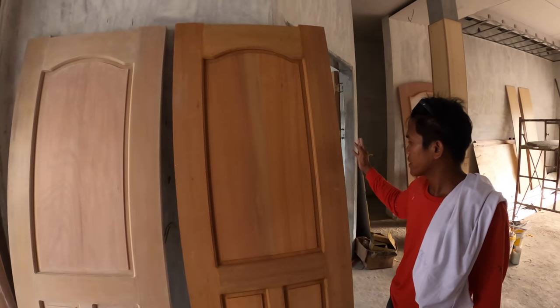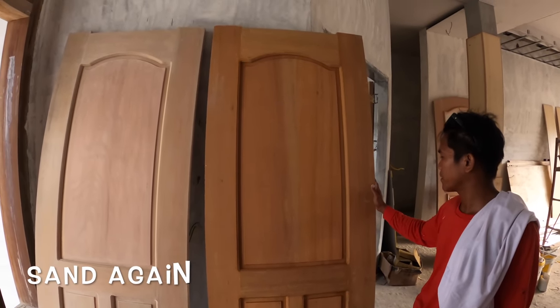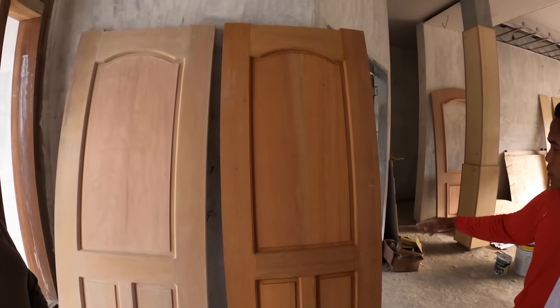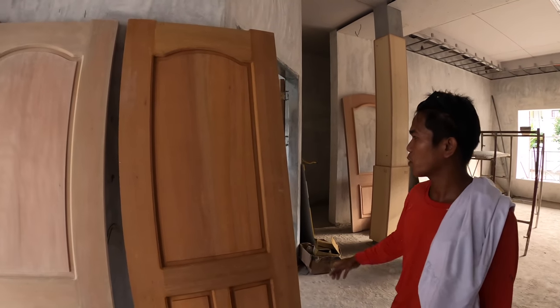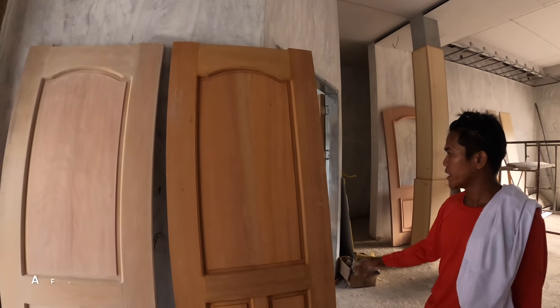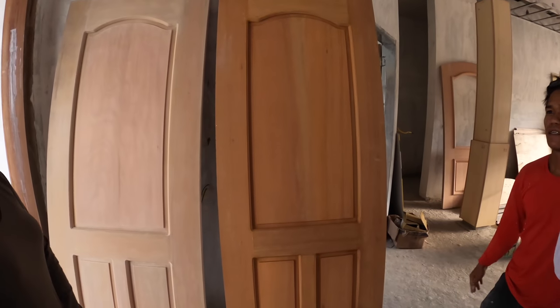Sanding, after sanding sealer, sand again. After the sanding, the color levels out a bit. It's called toner, toning. After toning, the final top coat, clear gloss. Okay. Got it.